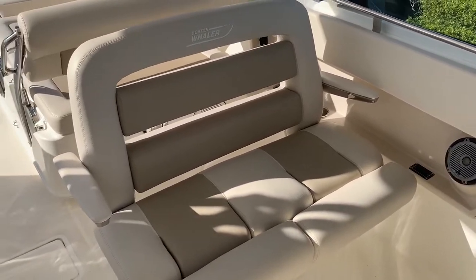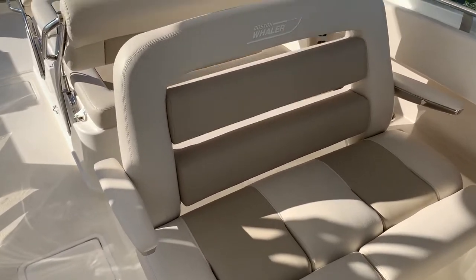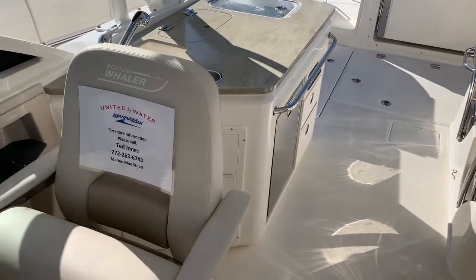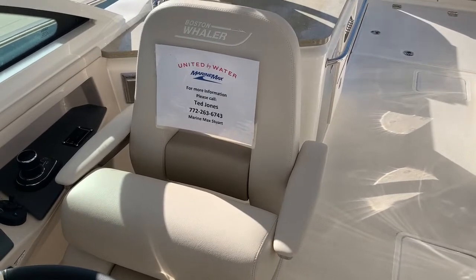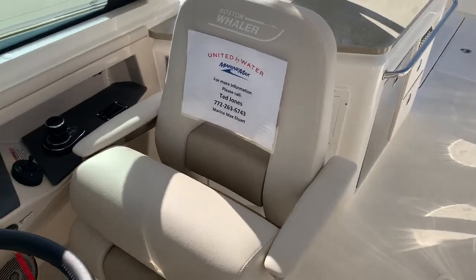The first row seating on the passenger side is electric up and down, has flip-up bolster so you can stand or sit in it, and it also turns. So it can turn around 180 degrees to face the other seat when you're using the tables. The captain's chair, again, electric up and down for height, has the bolster so you can stand or sit when you're driving it, and again, very comfortable.